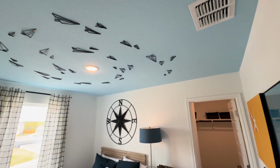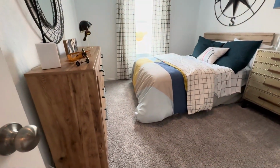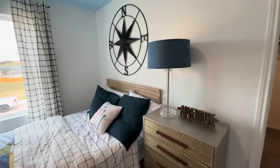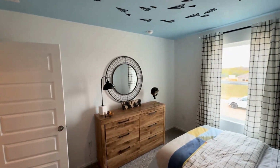I love what they did with the ceiling. Oh man, that's so pretty. Great sized room, definitely a little bigger than the bedroom that we were just in. Everything upstairs, as you've noticed, is carpeted though. And even with this dresser set, you still have a ton of room in here.